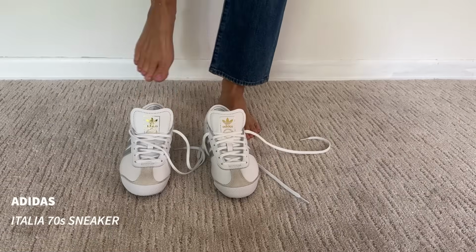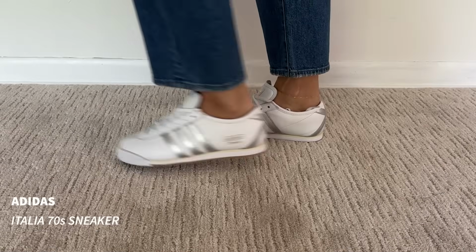One of my favorite finds from this sale: I finally found low profile sneakers without that annoying bump. This is the Adidas Italia sneaker. They're super comfortable, but unlike the Sambas that I have but can't wear for a long time because the little dip in the heel irritates my foot, this one lacks that. My favorite detail is the metallic silver, with a little bit of bling in silver and gold on the side. So yay, Adidas.